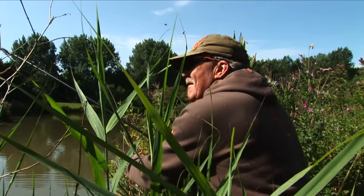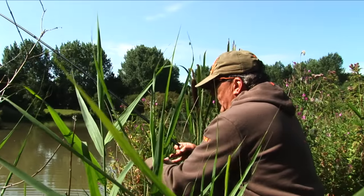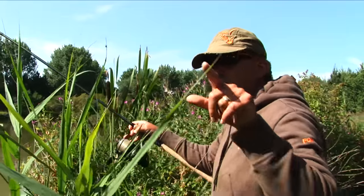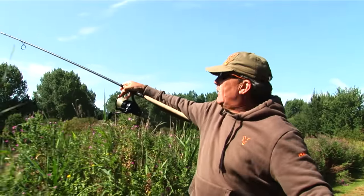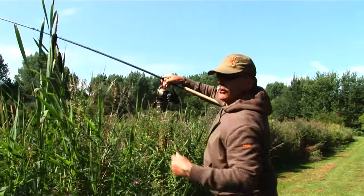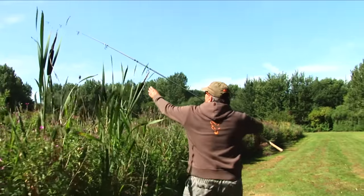I've had to come all the way around here to get it out, and it is out. And now I'm going to run that way and get to my landing net, which, believe me, is all a little awkward. Replay for fish.